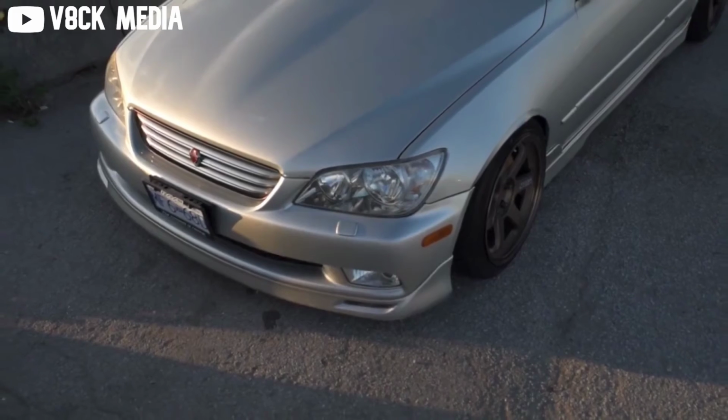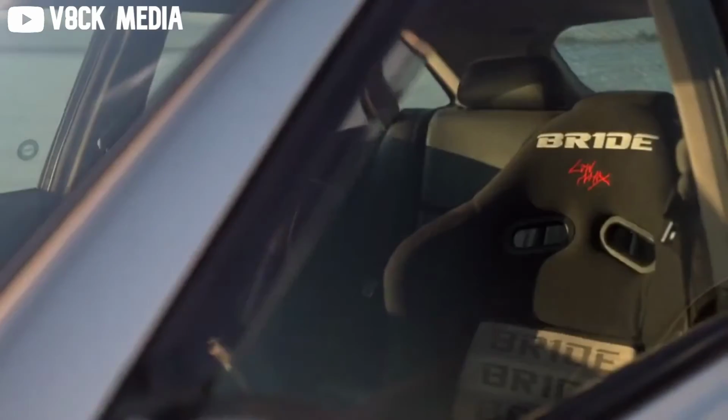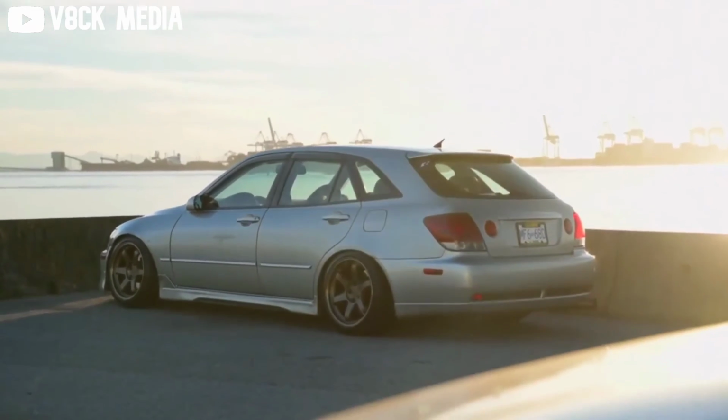So the Lexus IS300 has reached a point where they are relatively inexpensive, but they still look amazing. And buy one now before prices go up, because they're going up.